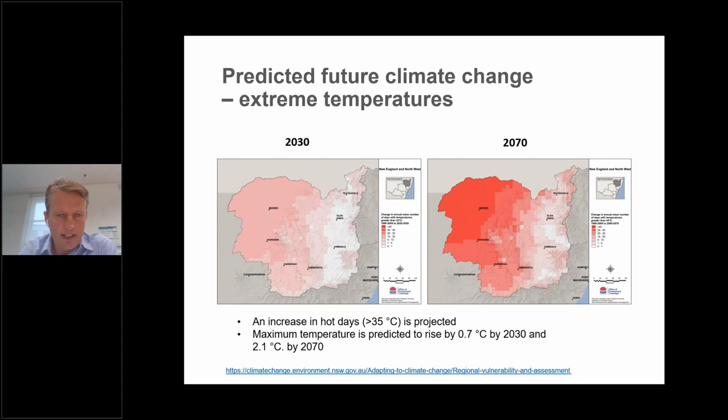So when you look at that at 2030, in the west of this area, we're looking at say about 5 to 10 to 20 additional days over 35 degrees. Where once you move out to 2070, we're looking at over 40 additional days above 35 degrees in the west of this area, and a large portion of that area having 30 to 40 additional days above 35 degrees.